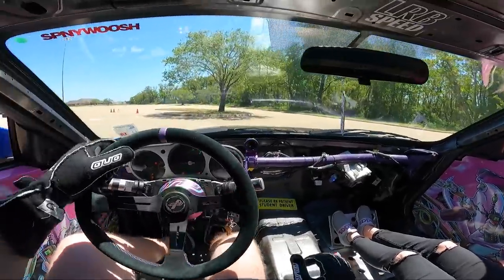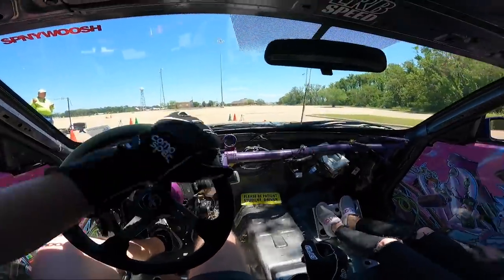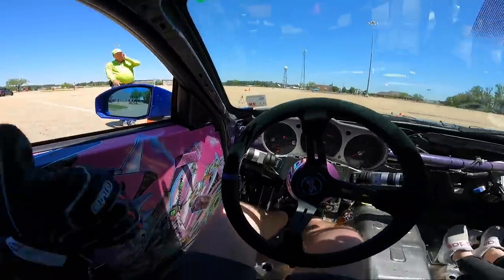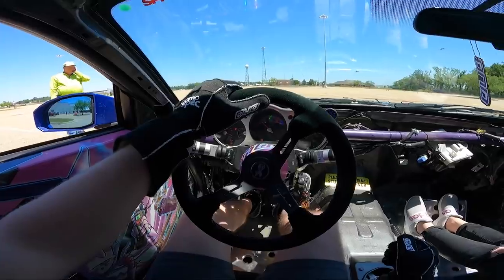I wonder if I can get 34s. We'll see. Wonder if I can get in 34. It's going to be tough, but I might be able to get 34s. You only got to shave off 0.3 seconds. You're right. 0.4.